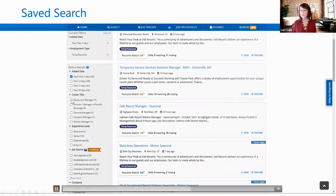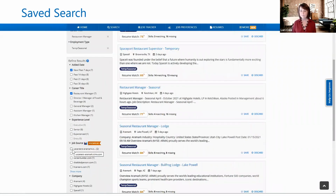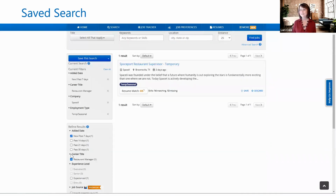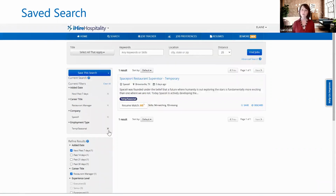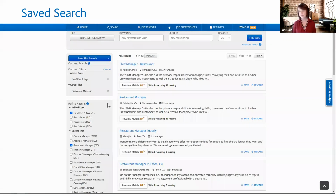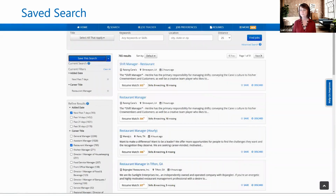You can filter by career title, you can filter by experience level, you can filter by company name. I found this really cool job at SpaceX that I wanted to look at. So that's a temporary job, seasonal. But there's all sorts of filters that you can do. So start with a broad search and then filter down using these filters on the side. You can also, if it's just too restrictive, go back and unrestrict it by unchecking those filters. And you can also save these searches. Just give it a unique name and save it.